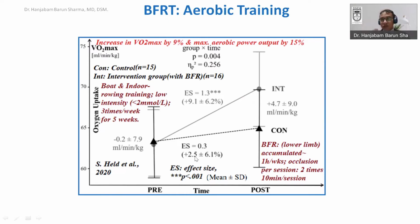The increase was there, but it was not statistically significant, whereas here it is very significant, less than 0.001. That is a 9% improvement in VO2 max. Also, maximum aerobic power was increased by 15%. It is not shown here, but in another graph they showed maximum aerobic power improved by 15%, whereas VO2 max improved by 9%. That means it is very certain that whether you use BFR during the recovery or during low intensity aerobic exercise like on-water and indoor rowing training, there will be improvement in VO2 max. This is important.